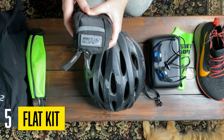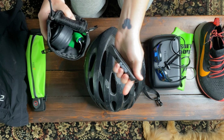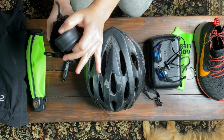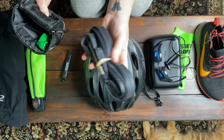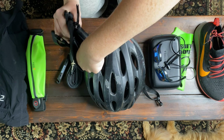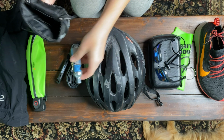Number 5, a flat kit to go with that bike. Possibly one of the least flashy items on the list, but having a flat kit is just as important as having a spare tire for your car. Inside this flat kit, you should have levers for getting your tire off of the rim, an extra tube or two if you've got some space for an extra, some CO2 canisters so that you can air the tire back up, a little nozzle that goes on the end to fill the tire.